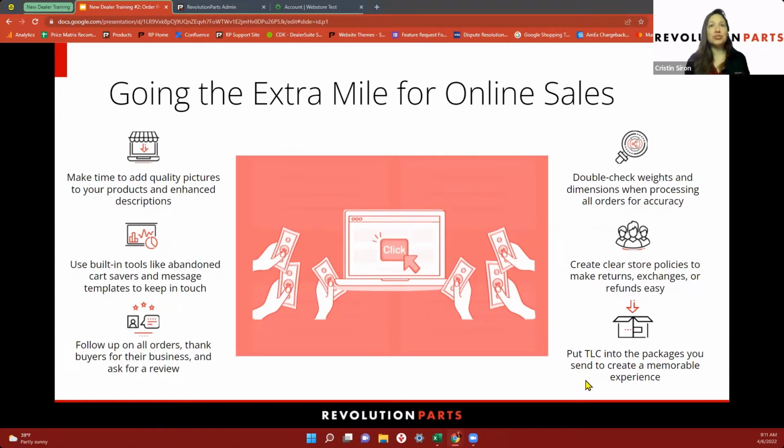This could be a little bit of additional TLC, like dealer swag. I have quite a few dealerships that may throw in license plate holders, bumper stickers, or even T-shirts and things like that, just as a thank you and as a bonus for their customer. Little things like these go a long way to help you stand out and can also help to earn repeat traffic as well as referrals.